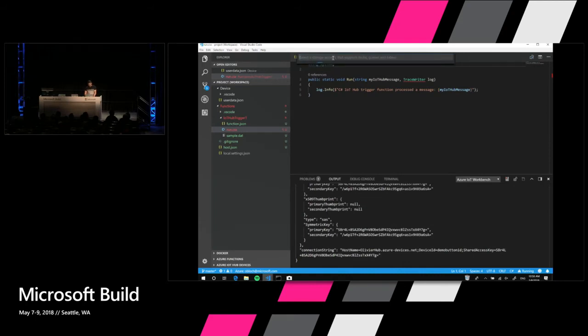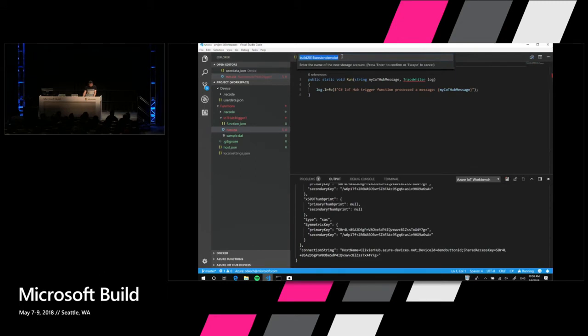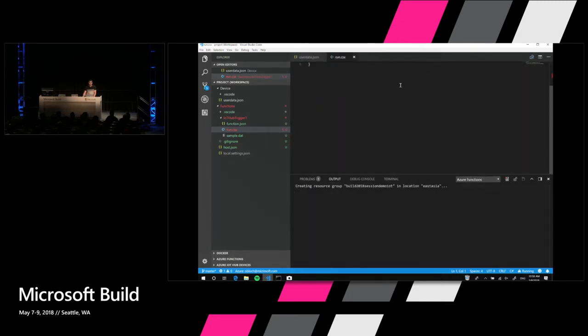There you go. And I'm going to pick a storage account, or actually create one with that name, and it's going to be in Asia because we can. So that's actually going to spin up a new Azure function, and it's going to be ready for me to deploy from that tool as soon as it's finished, right?